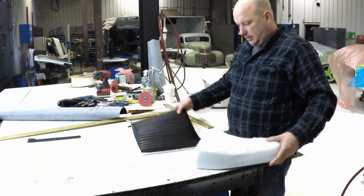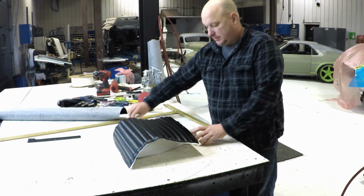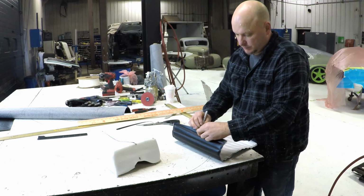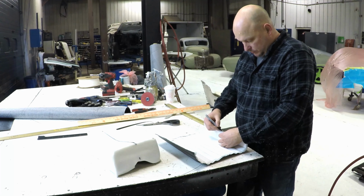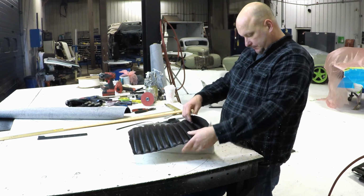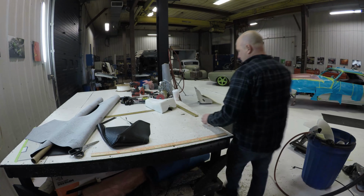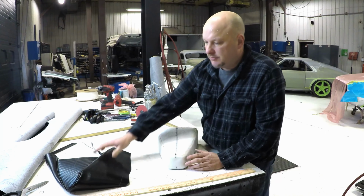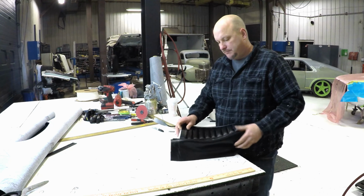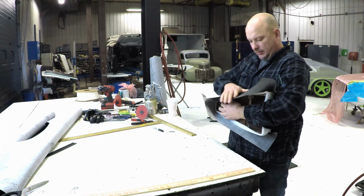Okay, so here we are, getting ready to make the final cover. The center points again. Sewed the front of it just so I can fit it. It's kind of a weird fitting seat. Wanted to make sure everything fits, and then I'm going to pattern out the back. I already went ahead and patterned out the front.